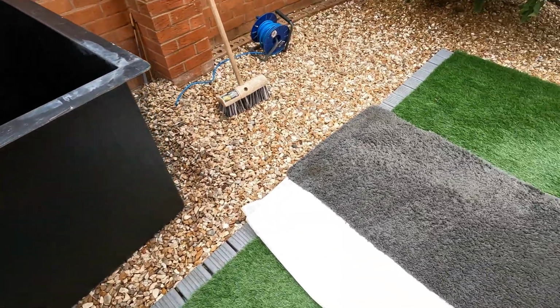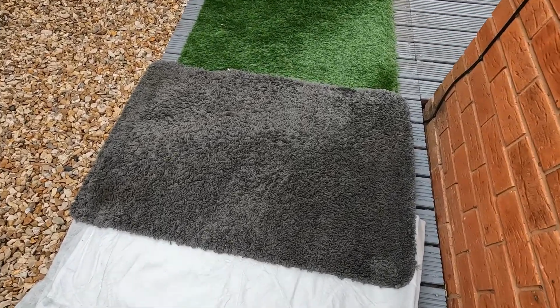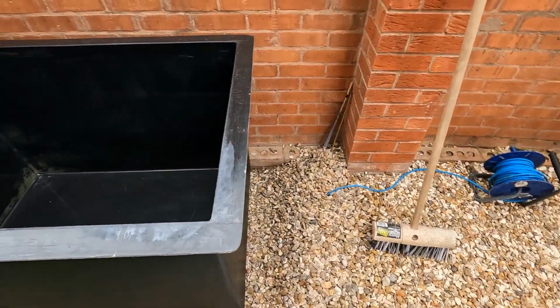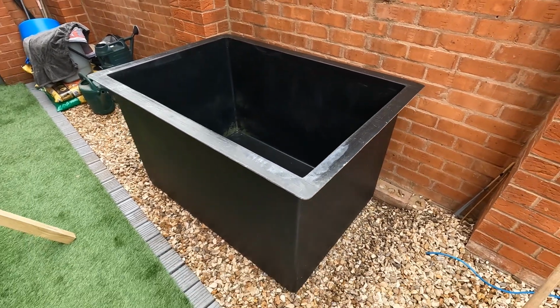I've just pinched the rug out of the garage because I'm going to use that and the liner there as underlay. So this is it basically. This is the start of getting it all up and running, so I'll snap back to you when I've done a little bit more.